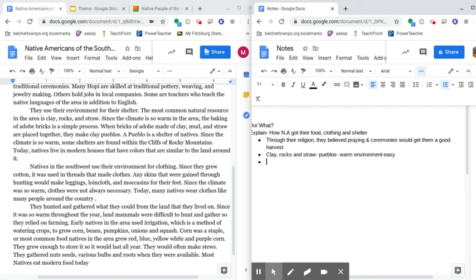Another thing that I picked up, because remember they're living in the desert, so I'm going to go back and reread the sentence because it says, since the climate's so warm, some shelters are found within the cliffs of the Rocky Mountains. So if they're in the cliffs of mountains, I wonder if that is a place that they're going to stay warm or stay cool. Because if you're in the hot desert all day, maybe staying in the shade or in some sort of cave inside of like a mountain might provide shelter from the sun, from the heat.